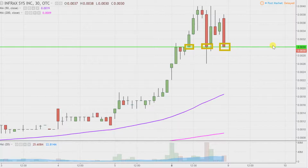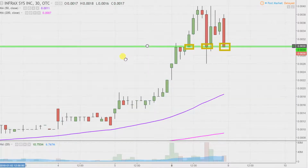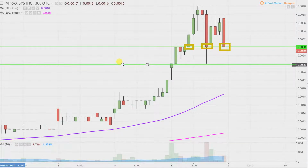Now, don't get me wrong. If the price falls below 003, by no means am I saying the entire chart's ruined or anything like that. But if the price can manage to stay up above it like it's been doing, that would definitely be a huge sign of power going forward. As far as next area of support, that would be down here at 0026. So 003, 0026. Two of the near-term levels of support.